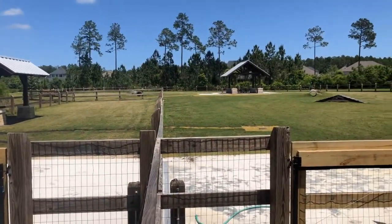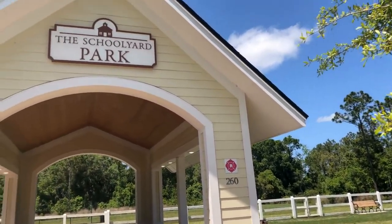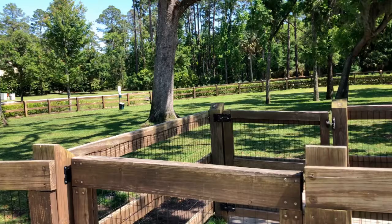One thing that Nocatee is very well known for is being very dog friendly throughout the communities. There are dog parks all throughout. They are usually side by side for small dogs and big dogs, and there's usually a dog wash or an area for them to drink water as well. Some even have agility challenges. Some of the park names are really, really cute too.